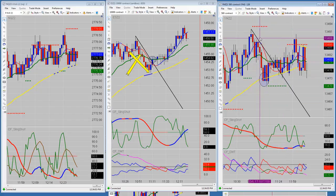The same thing happened over here on the YM. Same trend line. Same type of trade was available. But I didn't take any YM trades today. I just had to go look at my DOM. I took the one ES trade.